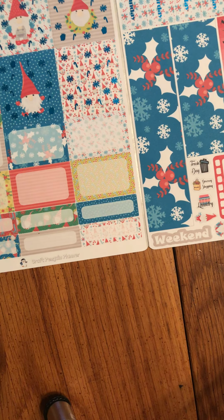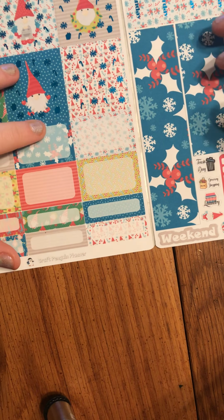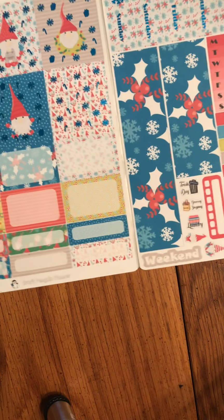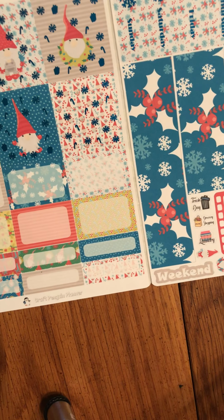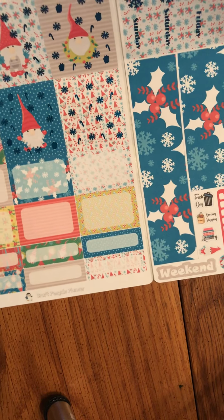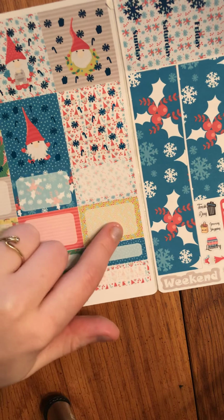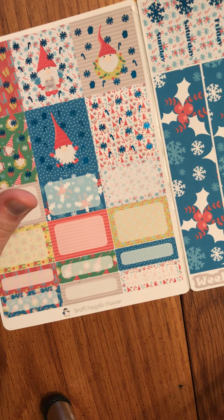I think this is called, what is this called? Gnome for the Holidays. So this is featuring the blue foil, has the same layout as the Turkey Days kit. And again, I was just afraid that this was gonna disappear before I got a chance to get my hands on it, so I decided to pick it up. This is a little more versatile in the fact that I could use this anytime in December, whereas that one is kind of more obviously like a week of Thanksgiving kit.